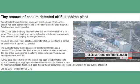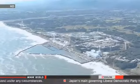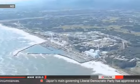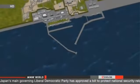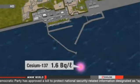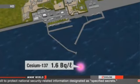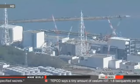Workers with Tokyo Electric Power Company, or Tepco, have been analyzing seawater at 5 locations off Fukushima Daiichi. They took a sample on Friday and found that it contained 1.6 becquerels per liter of cesium-137. Tepco officials say that's well below the safety standard for drinking water set by the World Health Organization, which is 10 becquerels per liter. Workers also found cesium at the location 2 weeks ago.